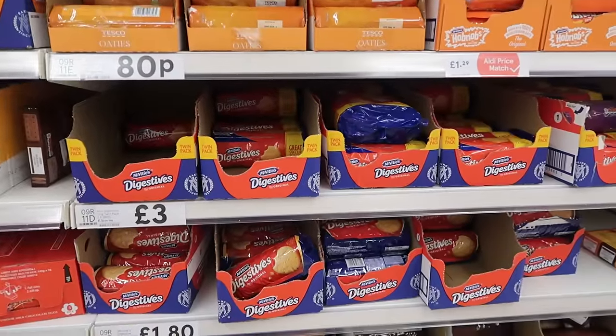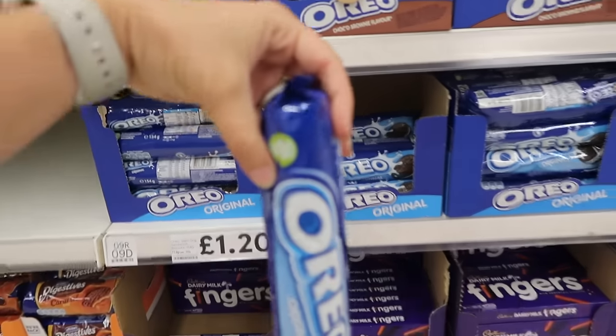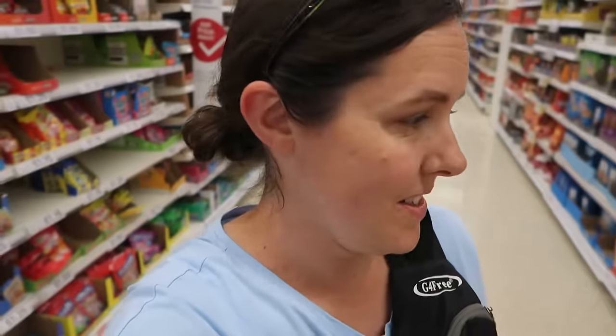So I've heard of digestives before. I'm not exactly sure what it is, but I think we have to try some. They sell Oreos by the roll here. That makes so much more sense. So much less packaging. Well, I've been really happily surprised to find that several of the things we've fallen in love with in other countries, they also sell here in this store. So the kids will be excited that they can continue eating those snacks and goodies while we're here.